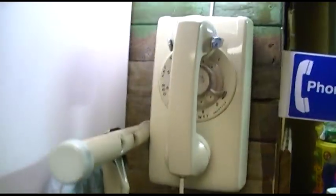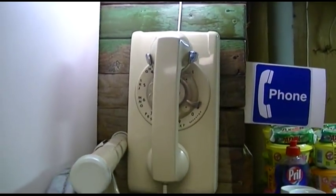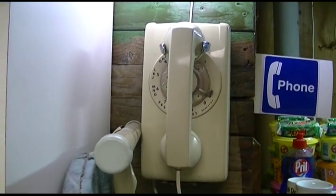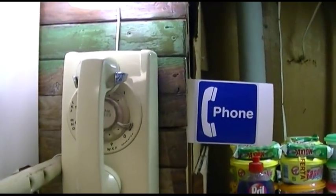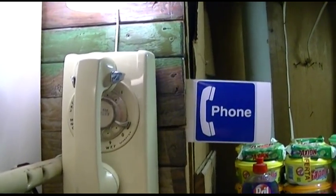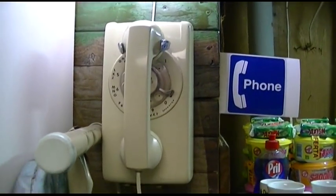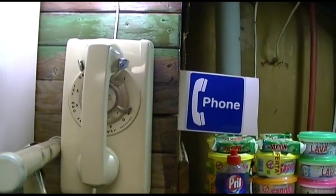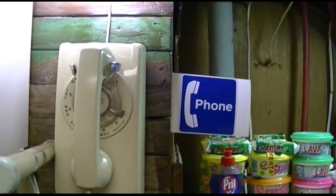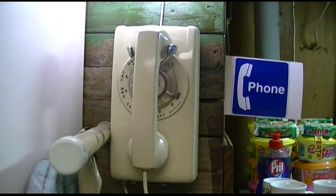So anyway, not much really to see here. It's just kind of a vintage phone that I put in the laundry room area because that's kind of where it belonged. I made that little phone sign, which happens to sit crooked and doesn't want to go straight, but it's staying, so it's perfectly fine. And kind of looks like what you would see in a rundown area where you would see an old phone sign like that. Anyway, there you go.